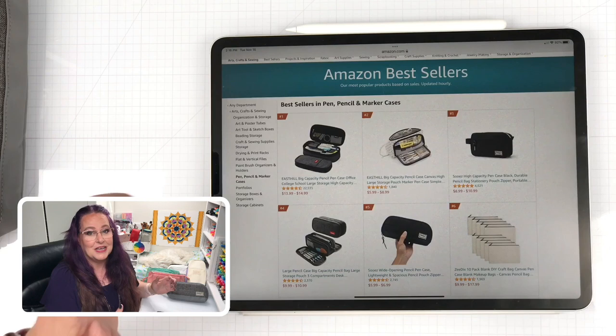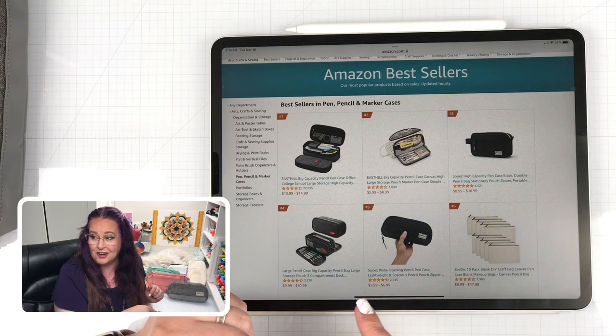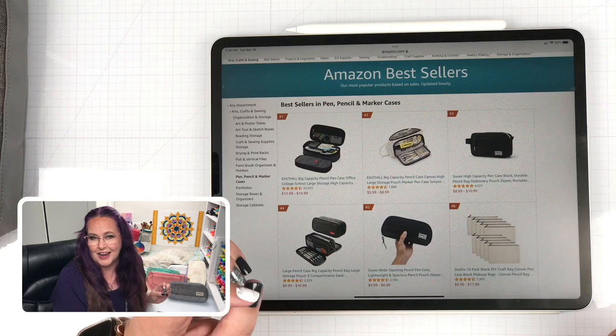But first, I want to roll my unboxing photo. Now, this top five has actually changed a little bit from back in August. We'll talk about that here in a minute as well. But let's go back to August, and let you see the beautiful cases I got. We'll unbox them and give you my first impressions.